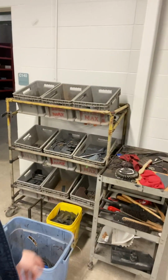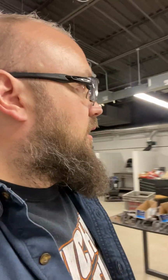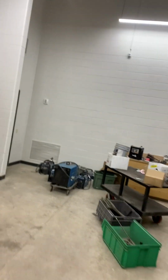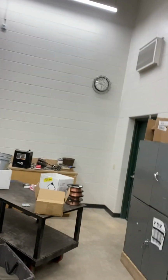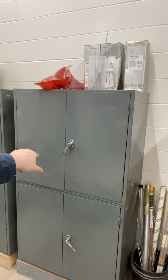We do have the coupons that we have here for our students. And then I do have our tool room here, which is actually about $80,000 worth of tools in there. And then in our metal storage room here, we do have a lot of our metal that we keep here. And then, of course, we got our old welders there that we're going to be selling here. And then here is where we have our consumables.